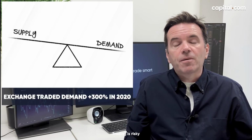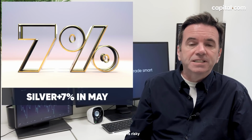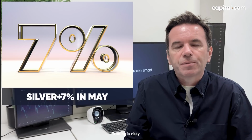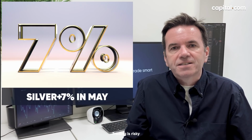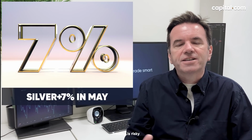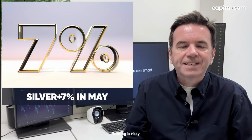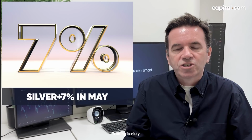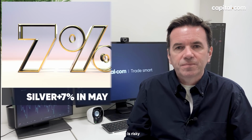So during May, at the time of recording, the price is up 7%. It's a decent move in a month, but we have seen plenty of recoveries for the price of silver, only for it to run out of steam once again. So are we going to see $30 end up being a problem and the price getting nowhere near it? Is now the time to sell out? Let's take a look at the levels to watch, then we'll jump back onto the platform.